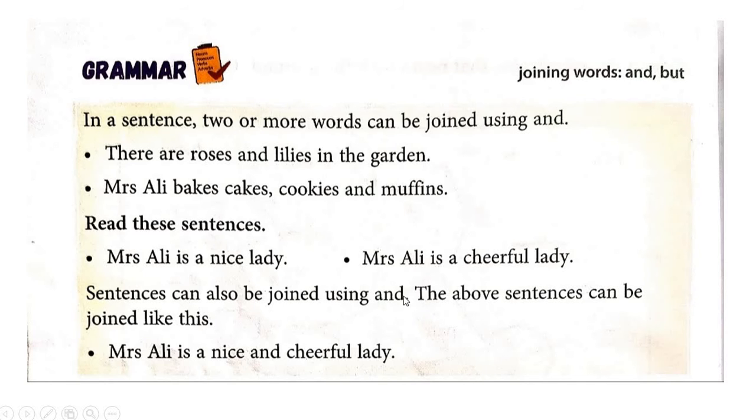See your sentence also we can join. The above sentences can be joined like this. How we have to join these two sentences? See, both the sentences are telling about Mrs. Ali. Mrs. Ali is a nice lady. Mrs. Ali is a cheerful lady. So we have to join nice and cheerful. So how we will do? See here. Mrs. Ali is a nice and cheerful lady.